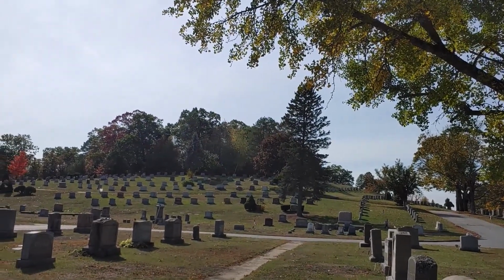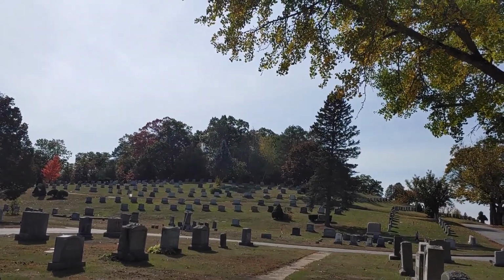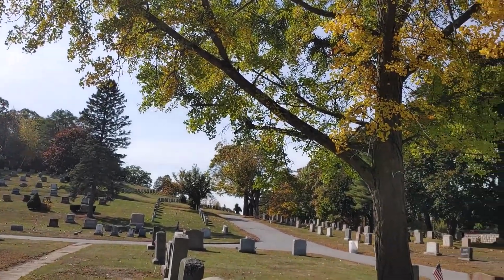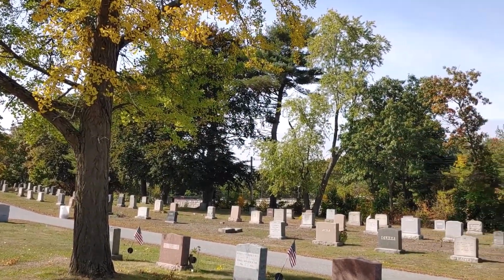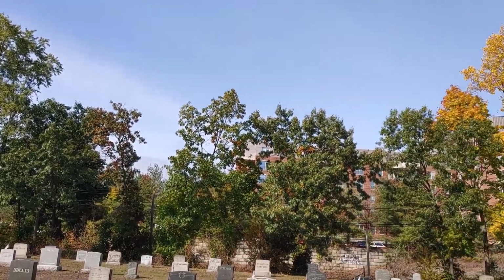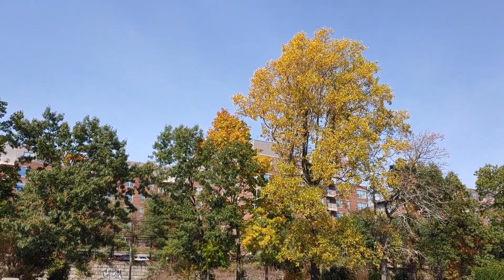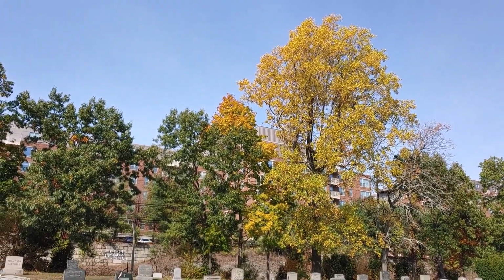There you can see Mount Feake. The top is up there, and we'll be going there next. Besides the ginkgo on this side of the cemetery, we have the railroad tracks down below in the cut. And then we have this beautiful tulip tree, the same kind of yellow as the ginkgo. And you can see Children's Hospital behind. So I'll see you at the top of the mountain.